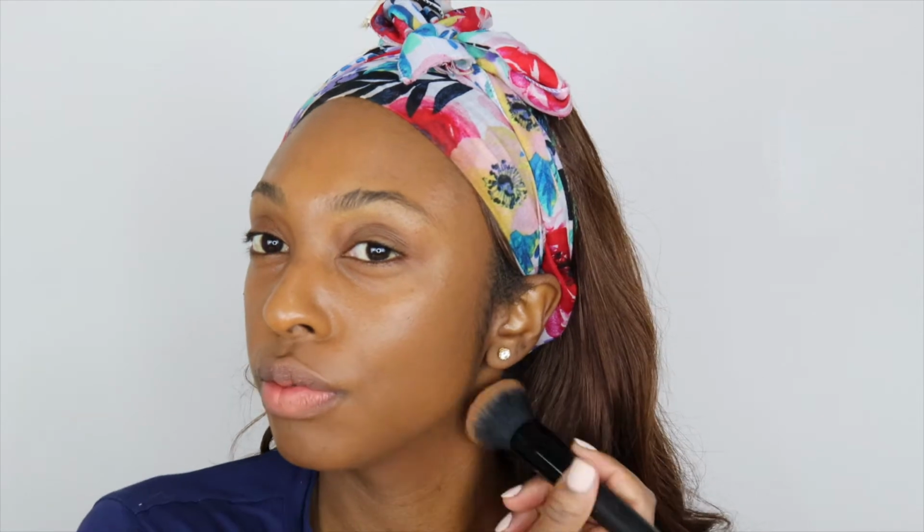But I would definitely say it's a nice medium coverage foundation, and I prefer medium to light coverage. I don't really like heavy full coverage concealers because I just feel like they feel really heavy on your face. But I really, really like it. It's a yes for me.